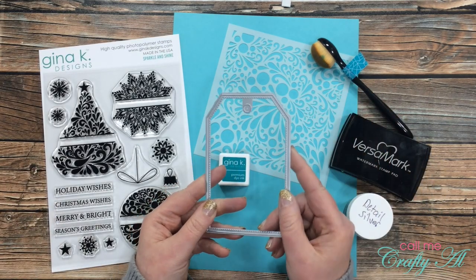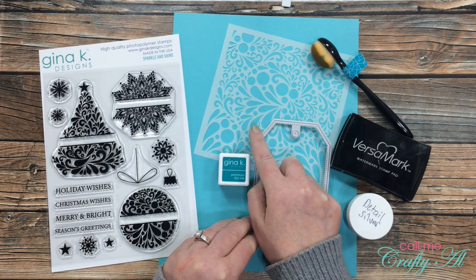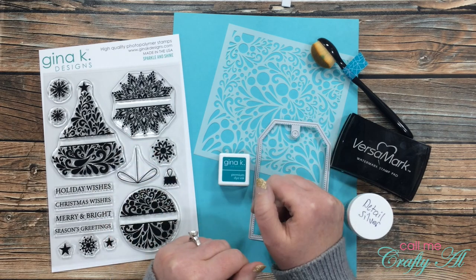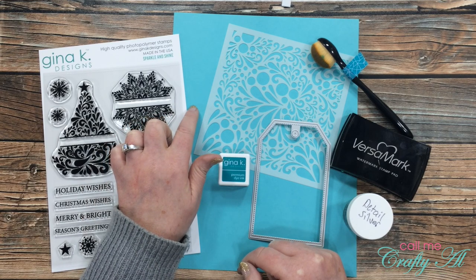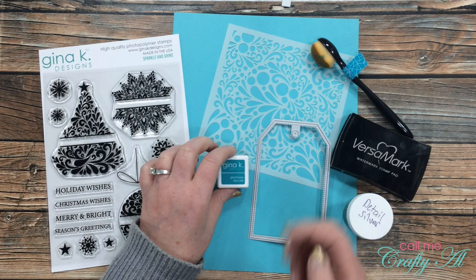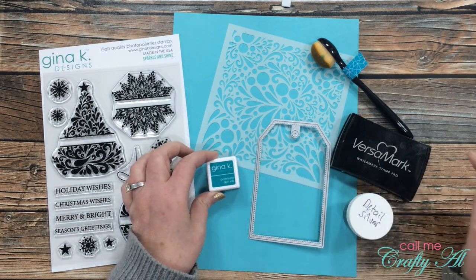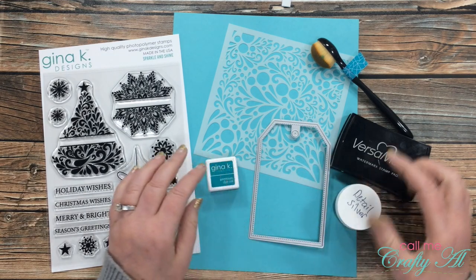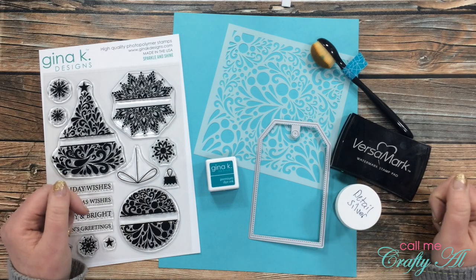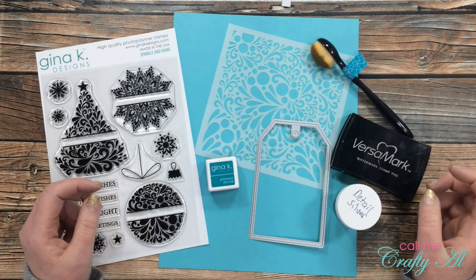I'm using the largest tag die from the kit, as well as the festive stencil to meet my challenge. I also got out one of the turquoise sea pieces of cardstock from the kit, and from my own stash, I grabbed my turquoise sea Gina K ink spot, Versamark ink, detail silver embossing powder, and a blending brush. As I start the process, if I add anything else, I will be sure to let you know.